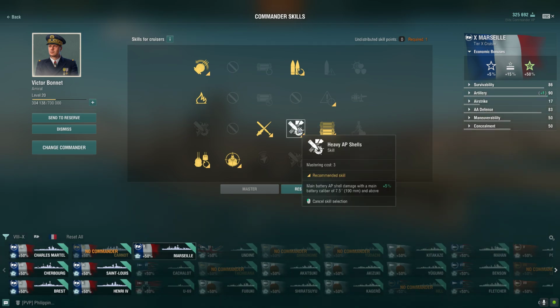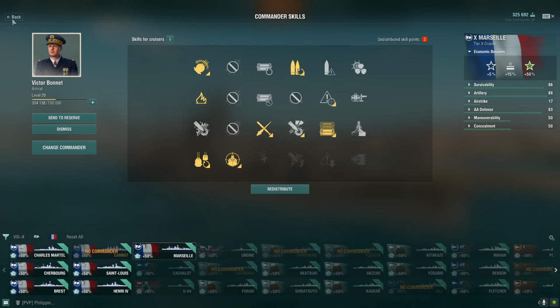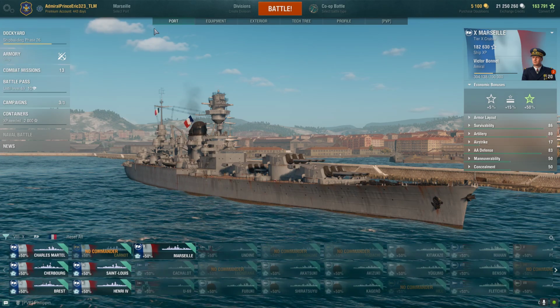But I'm sure to get up ahead for these, getting on the last commander skills, which is going to be grinding right up ahead for the last remaining skill points. So as usual, I'm getting ready for the battle.